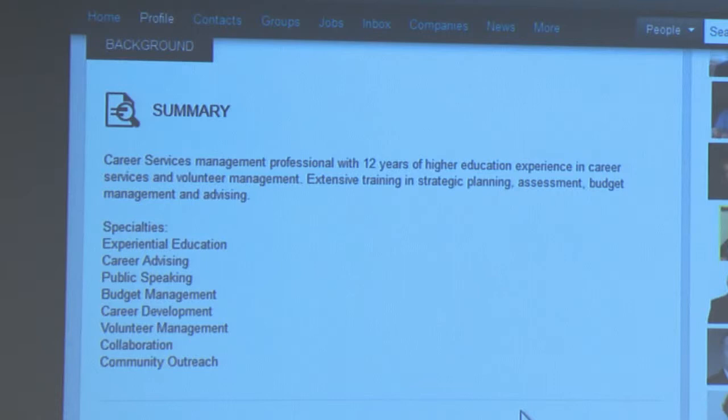And then I list my specialties. Why do I list my specialties? Please. Keywords, exactly right. We want to hit upon those keywords. Why? Because employers are searching for you using automatic searches when they're looking to do some recruiting. They're looking for someone who has strategic planning. They're looking for someone who knows how to manage a budget. So budget management or public speaking skills, that sort of thing. So you want to include those right away in your summary.